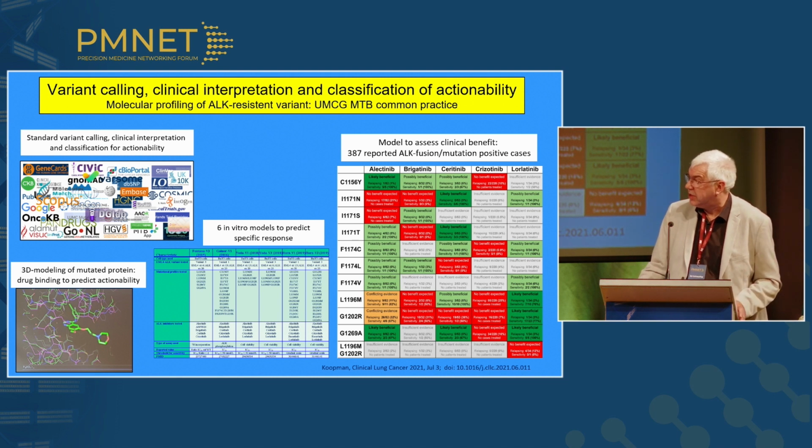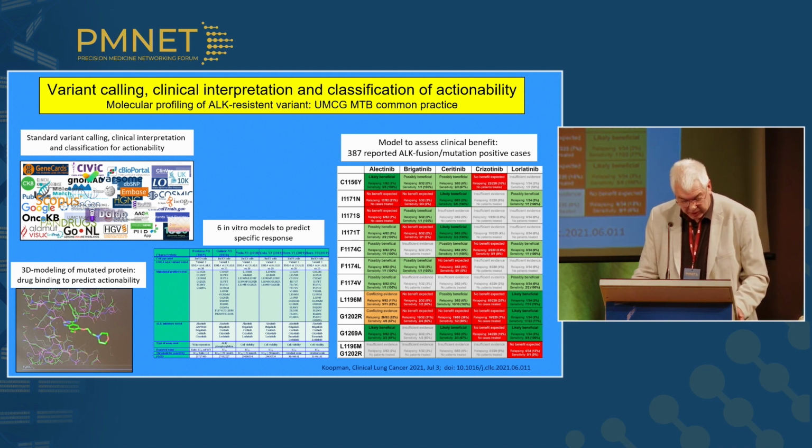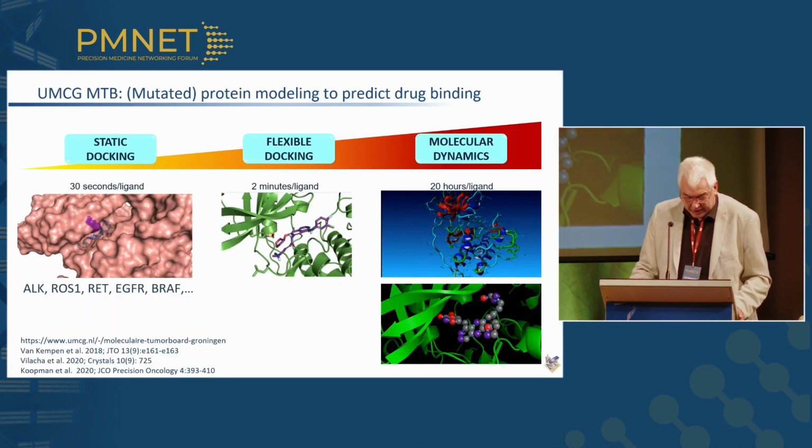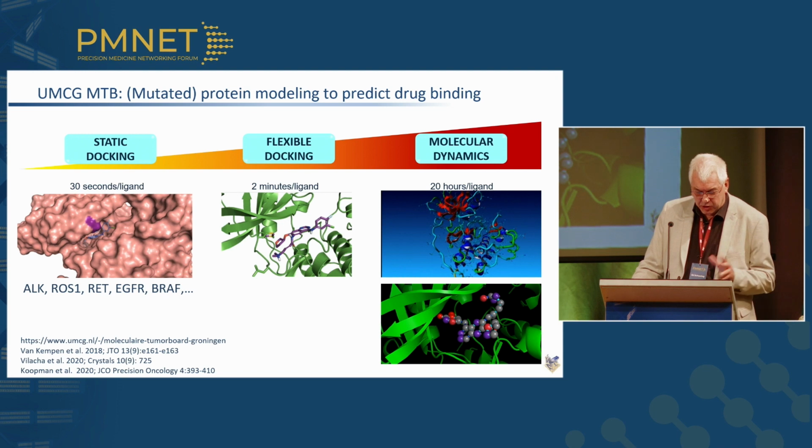So there's also information that can help. And as we saw on the previous slide, we're also doing some 3D modeling in the Netherlands. I don't have time to go into detail, but the 3D modeling, as you see here, is done by structural biologists in the molecular tumor board. Since we use the small molecules in these virtual structures of the protein of the specific area we are interested in, with and without the specific mutations, that helps us see not only whether it fits in, but really how it behaves in this three-dimensional structure.